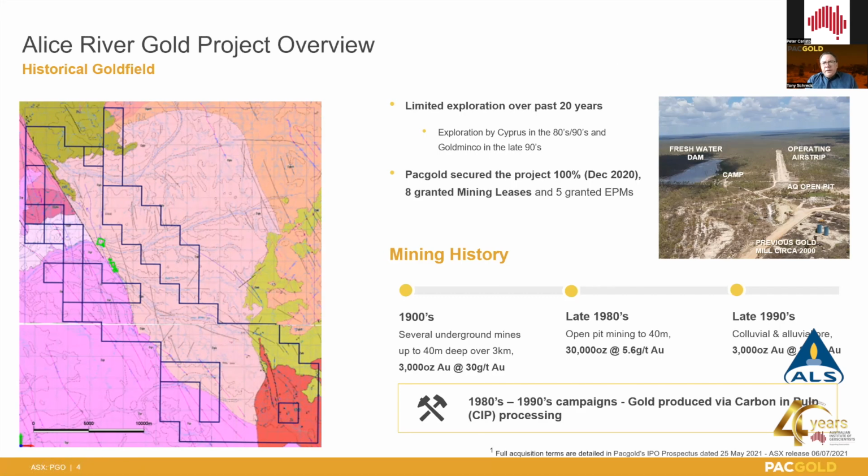Just a bit of history. This image on the right here just shows a bit of an aerial snapshot. The historical open pit is situated just in here. There's probably been about 30,000 ounces of gold come out of there at about 5.5 grams per tonne gold. A lot of that mining was done in the 80s and 90s. Back in the early 1900s, this was an historical gold field, and there were a number of underground workings scattered over about 3 kilometres.